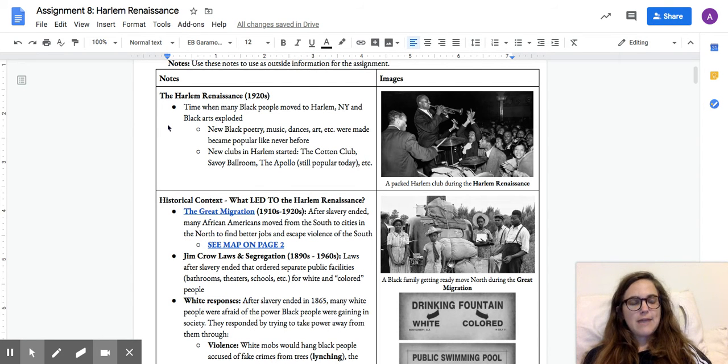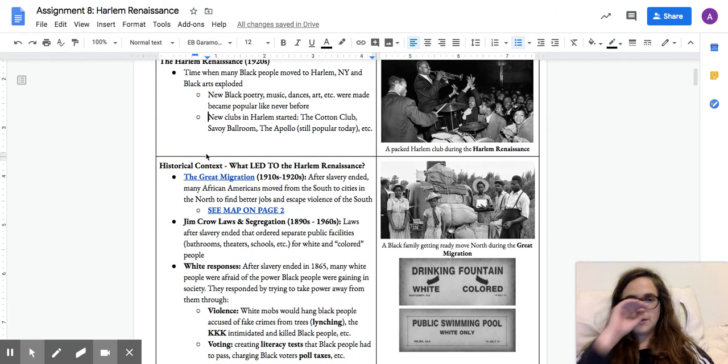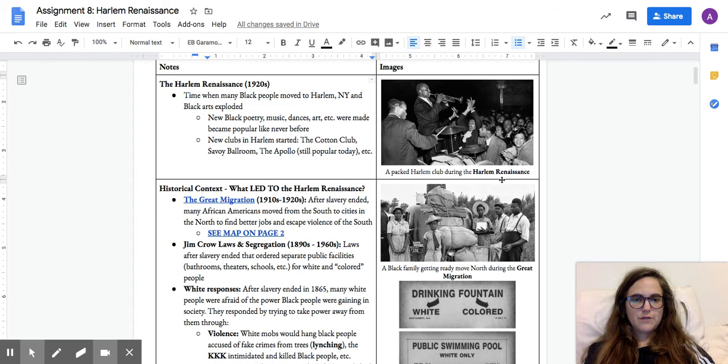And Harlem became the place to be if you were interested in music, poetry, art, dancing, all that stuff, right? A lot of these things were popular like they never were before, and a lot of new clubs in Harlem opened up that catered especially to Black audiences. Clubs like the Cotton Club, the Savoy Ballroom, the Apollo, which is actually still open today. And as you can see, here's a picture of a packed Harlem nightclub during the Harlem Renaissance.